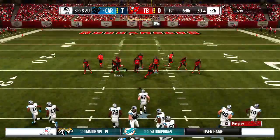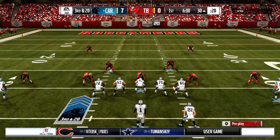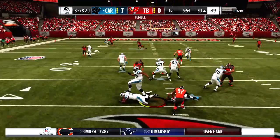So now Cam leads the Panthers up following the sack. Carolina facing 3rd and long. The shotgun snap for Newton. Cam firing. He lost the football.